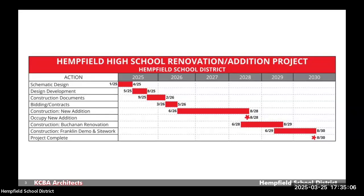Those are the blueprints and the drawings that will be going to contractors for eventual construction, as well as cost estimates, which will be coming along the way as well. We're still on track for construction to begin the summer of 2026, with the new building completed in the summer of 2028. That's always a good time to pause and say that's phase one.